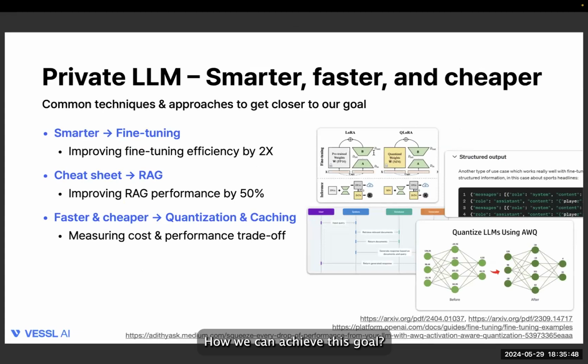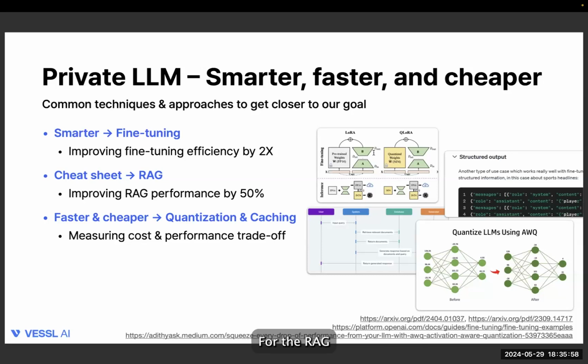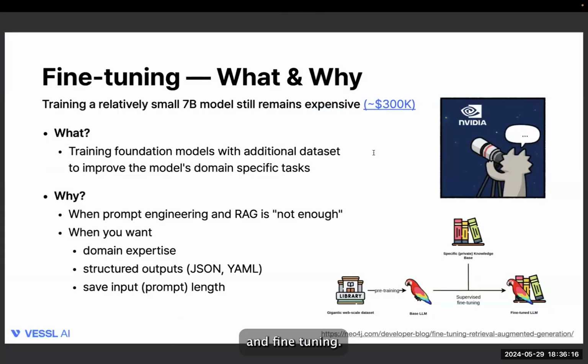How can we achieve this goal? For smarter, we can do fine-tuning, but not just fine-tuning; I'll introduce some techniques and open source libraries for how we fine-tune the model. RAG is pretty much like an open book test, so I'll introduce some of the techniques we're using for RAG. And I'll talk a little bit about quantization and caching.